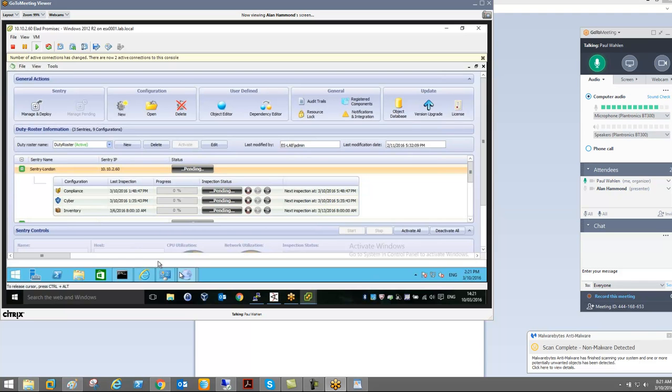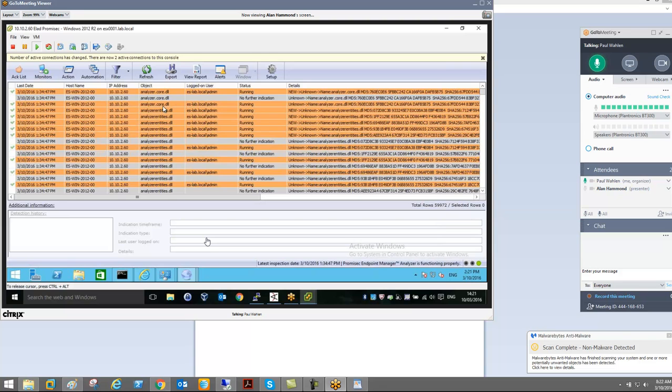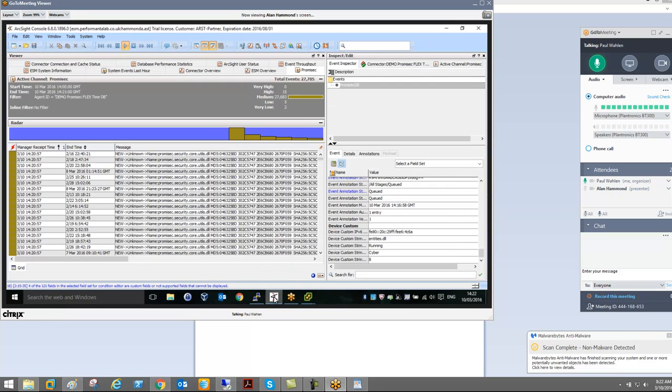But at the same time, we have the capability to take that information via the connector and have it not only put into our solution, but also into the HP ArcSight solution. So let's take a further look. As you can see, there are many results, lots of moving parts coming into that screen. Now we're going to go over to the ArcSight console.